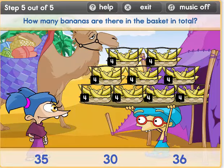Okay, wow. There are so many bananas here. Okay, I need everyone to help me count. Let's count how many baskets there are. 1, 2, 3, 4, 5, 6, 7, 8, 9. We have 9 baskets with 4 bananas in each.